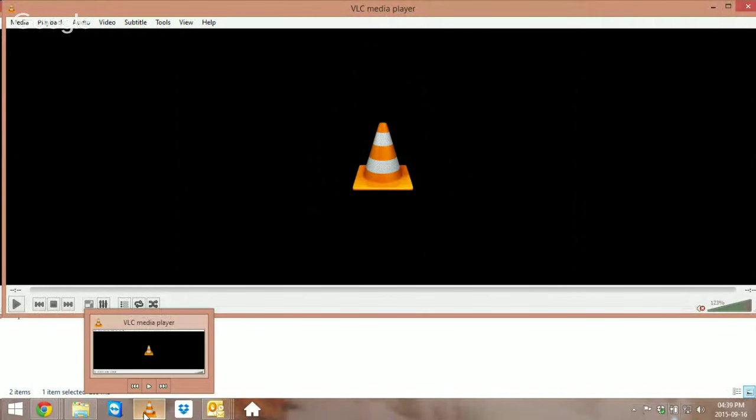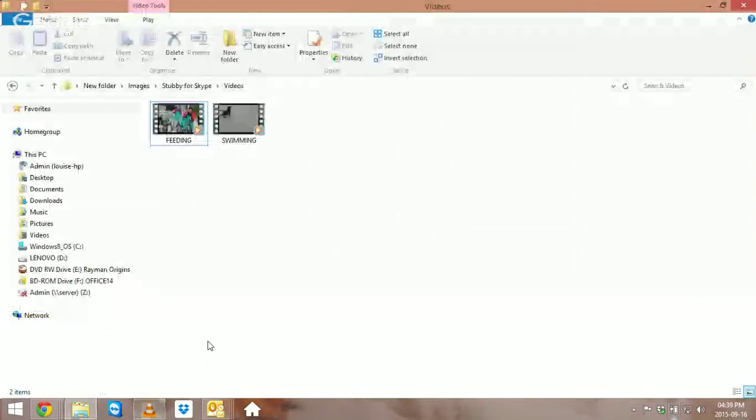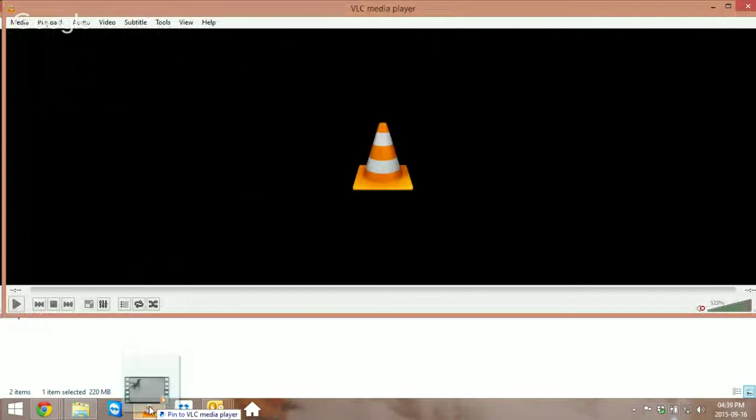All right, so now we're going to move on to Stubby's next favorite thing to do. After he's had all this fish, he loves to go swimming.